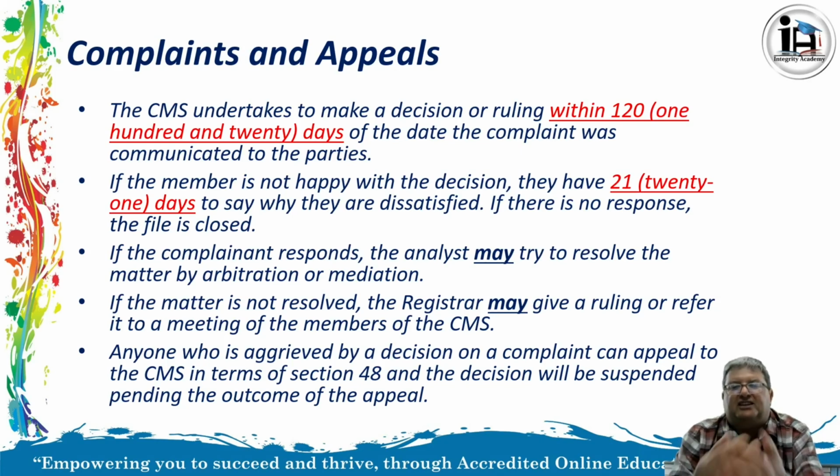So you get your results back. If you're happy, you don't have to respond. They close the case after 21 days. If you're not happy, you've got only 21 days to reply back again. If you don't reply back again in that 21 days, they will close the case in any case.